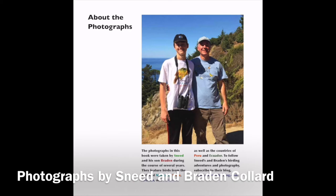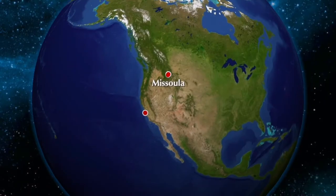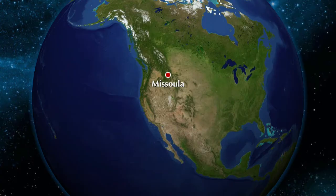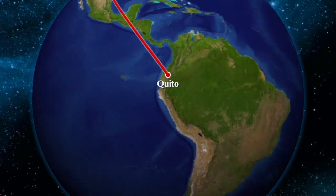And to get the photographs for this book, we got to travel all over the world. We got to go to places like Texas and California and Arizona, but also overseas. We recently just got back from the Middle East, Israel and Jordan. Before that, we went to Peru and Ecuador a few years ago. Before that, we got to visit Taiwan. And so these photos come from many of the different places that we got to visit on our journey.